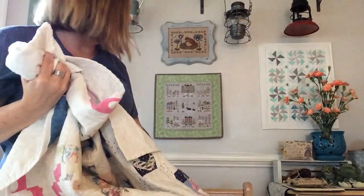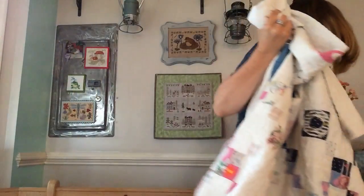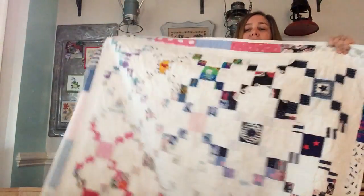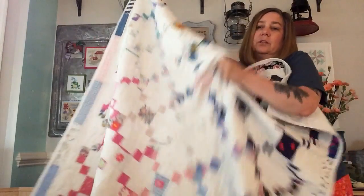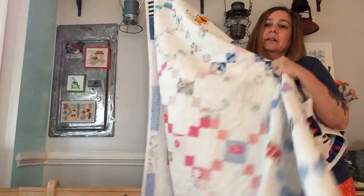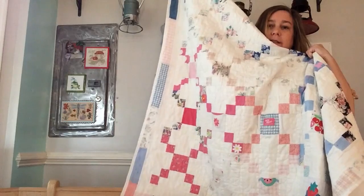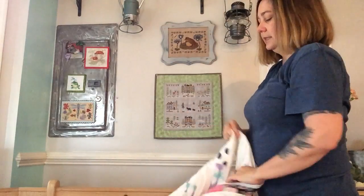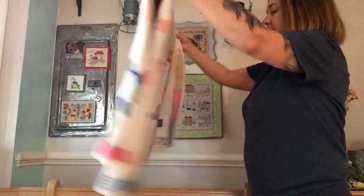I had it long armed. I did not machine quilt this myself. It usually hangs on the wall, but I have a chicken quilt right now hanging on the wall, like little chicks. So that's her little clothes. So save your baby's clothes and make little quilts out of them.